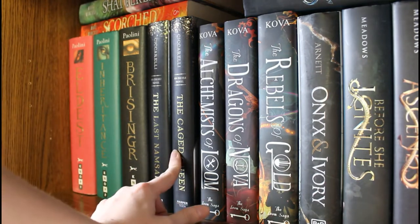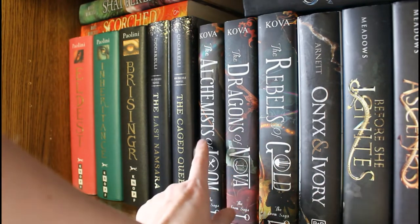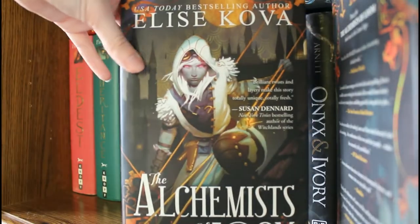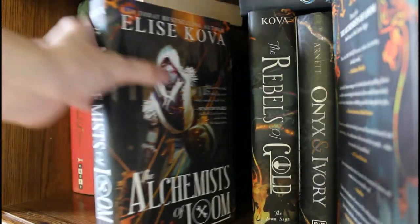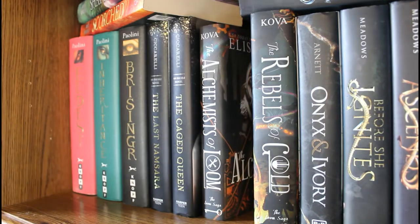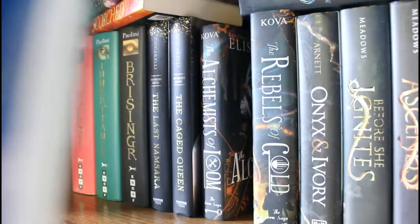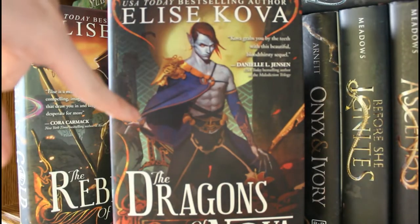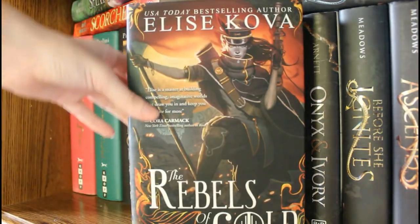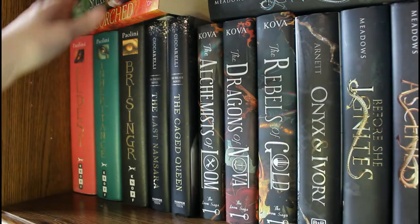The Last Namsara and The Caged Queen. I highly recommend these 3. It's The Alchemist of Loom, The Dragons of Nova, and The Rebels of Gold. I'm gonna actually go here. The covers, I think they're super pretty. Hold on. And underneath them, it's also just as stunning. I don't know if I introduced it, but Dragons of Nova. And lastly, the Rebels of Gold. And we got Onyx and Ivory.